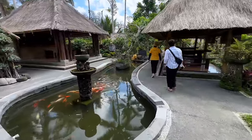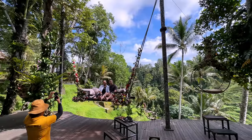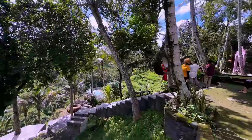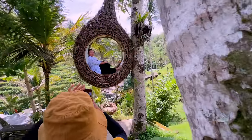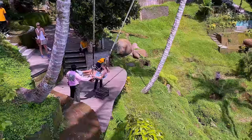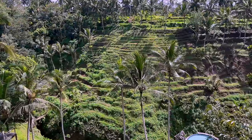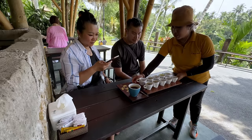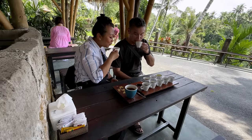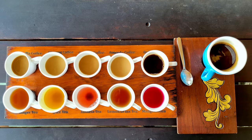After a quick tour at this small plantation, we took some pictures with the beautiful scenery in the background. Then we got to sample a few different coffees and teas.